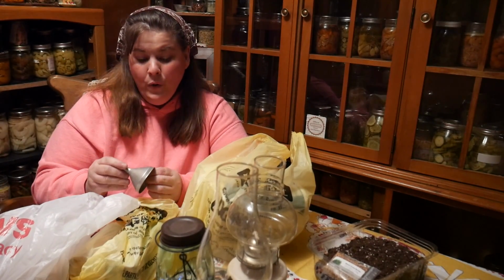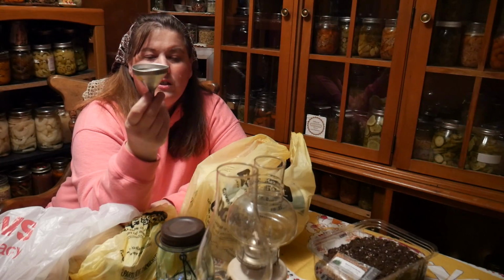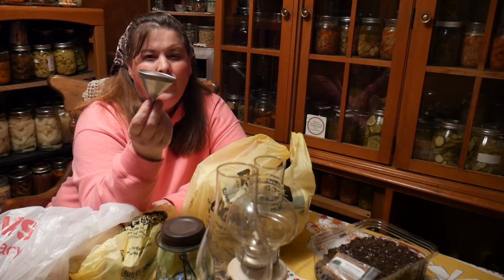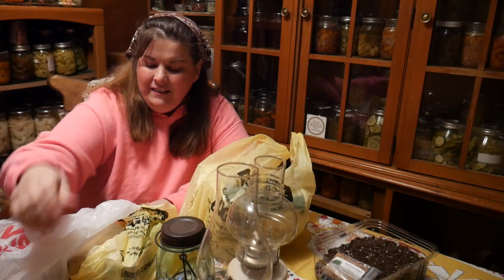And then I really could use this, and it was 50 cents, and it's a little funnel. I'm so needing little funnels like this, and this is great for some of my small projects that I like to work on. So I'm really happy to have this funnel for 50 cents.